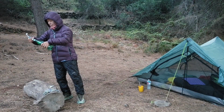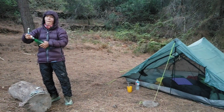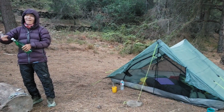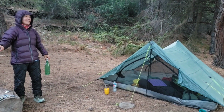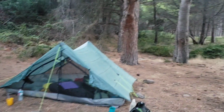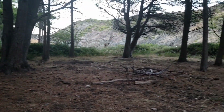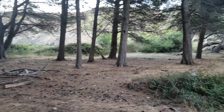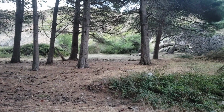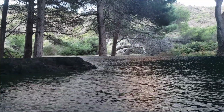Last night on the GR11, got to finish with clean teeth. It's a good way to spend the last night. Oh, it's nice here. It's a super day. Not far from the Mediterranean. Nice camping area here. Yeah, it was a very nice day. Makes up for yesterday, which wasn't so pleasant. Lots of road walking, it was boring.